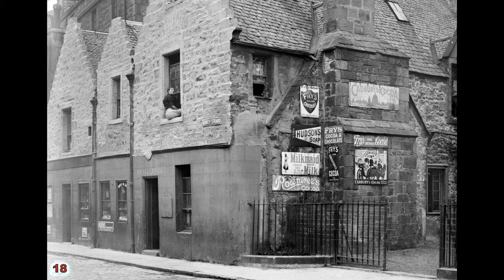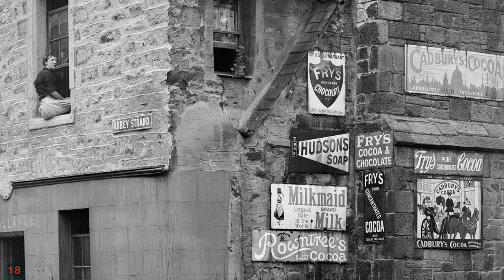Probably the best photo in the whole bunch. It shows the end of that row of buildings in Abbey Strand, nearest the palace, taken around 1900. There's just so much going on there. Look at those adverts! But probably most interesting of all is the woman hanging out of the window. She wears an expression that I can't quite read, but it gives a tremendous glimpse of clothing of the period.